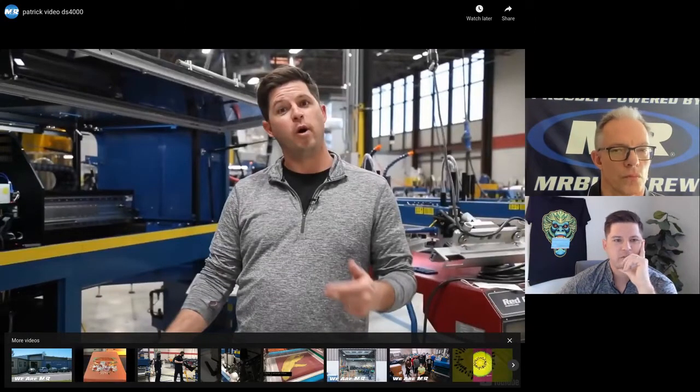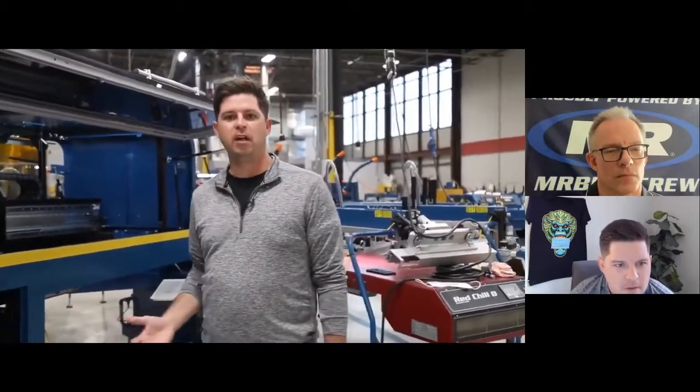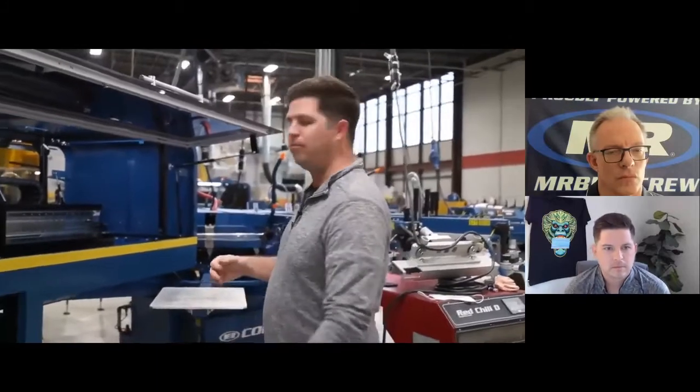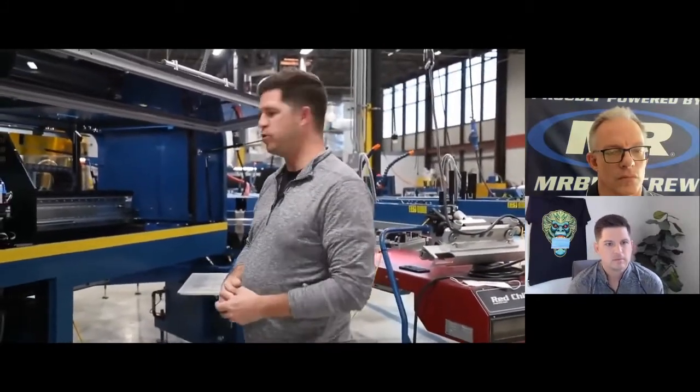Look at that view. Jeez. There you are. Okay, so I'm going to go through some parts of the digital squeegee that make it special and that gives you that longevity and the ability to run this machine day in, day out. Thousands and thousands of prints like you're used to doing.